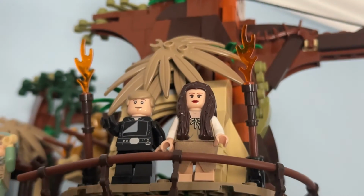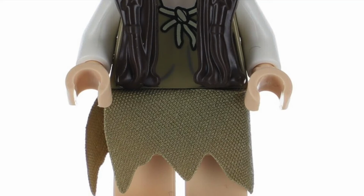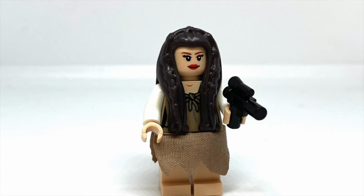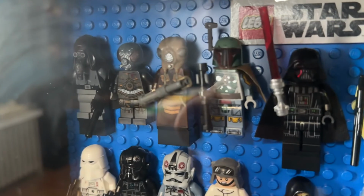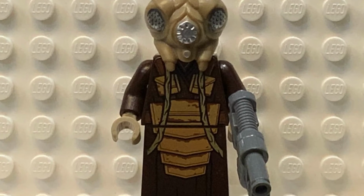And another one that's kind of rare is the Endor Leia. She's locked behind that Ewok Village set, and she's also kind of expensive, I think in the $60 to $70 range, but her being exclusive to one of the most sought after LEGO Star Wars sets definitely makes her one of my rarest minifigures in the LEGO collection. And then next up we have Zuckuss, who is not really rare, but kind of expensive, I guess.